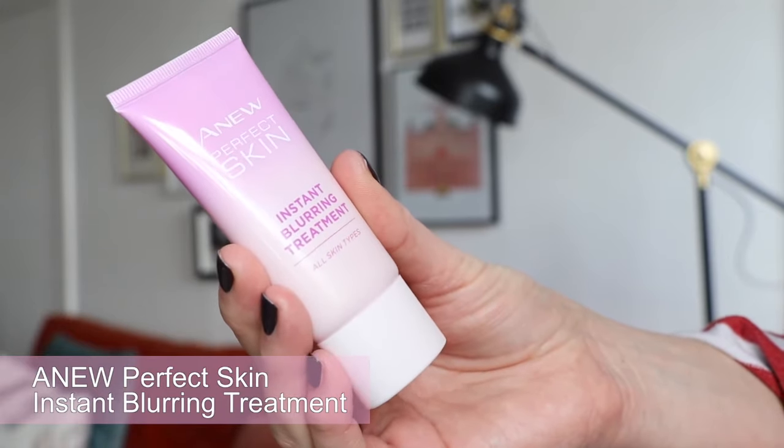Once you finish your skincare routine, there's also an instant blurring treatment in the Perfect Skin range as well, and this is basically like a primer product. You just sweep it on over any areas where you have more pores or any fine lines and wrinkles that you want to fill, and that'll just give your skin more of a blank, perfect canvas to start your makeup routine. Look how fresh and glowy and hydrated and smooth and bright.